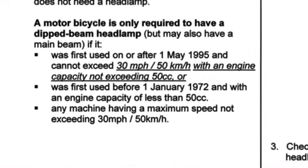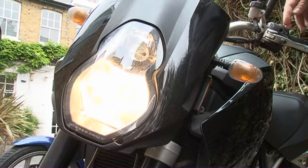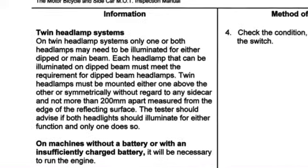Now, the affected vehicles and the information associated with them will be listed in the information column of the Motorcycle Tester's Manual. Talking of motorcycles, if they're fitted with twin headlamps, do they both have to work on dipped and main beams? No, they don't. One or both can operate on either beam. And there again, there's an explanation for the requirements in the information column.